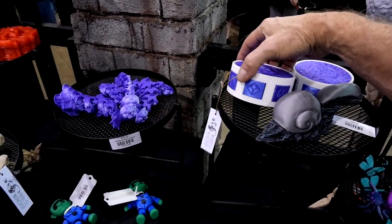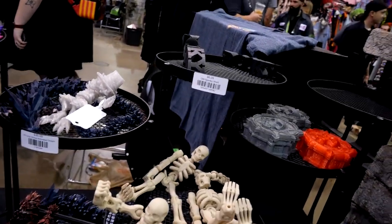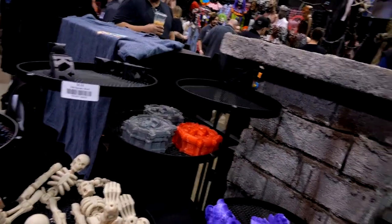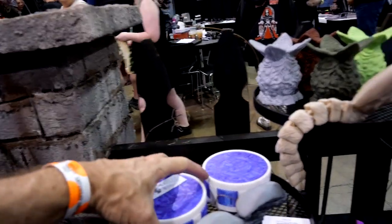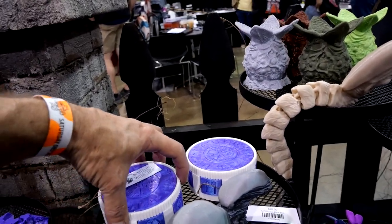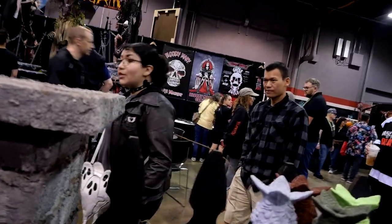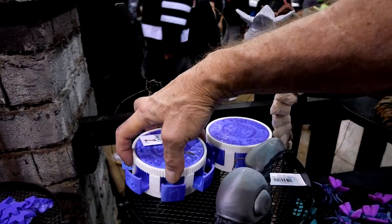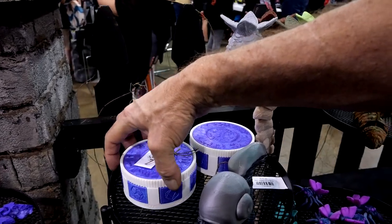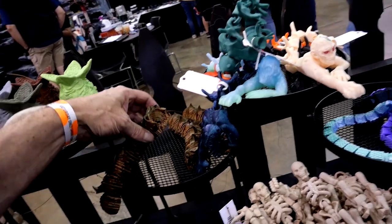My dice box. Oh, okay, I see. I don't know how it opens, but oh, there we go. Oh, that's wild. I can't do it with one hand. But it opens up. You turn the top and it opens up. Yep. So it opens up when you turn the top, and you turn it the other way, it closes. Cool.